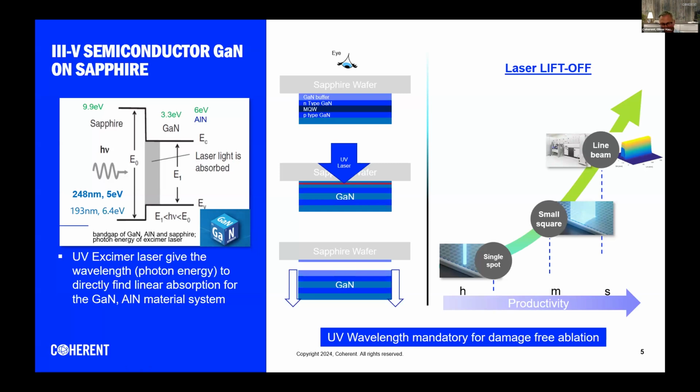So here we are focusing or targeting more the less than an hour per wafer. Then we offer a little bit faster processing, like small square spots with our laser systems, where we talk about minutes. And then the fastest solution, we can also go up to a line beam system to cover a full 6 or 8 inch wafer and process this in a few seconds. All this is mandatory with very deep UV wavelengths. In this case, we are using our 248 nanometer lasers.